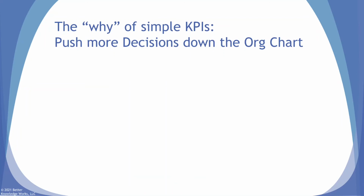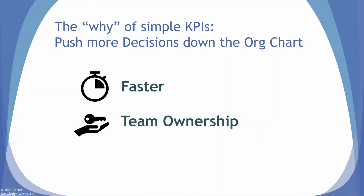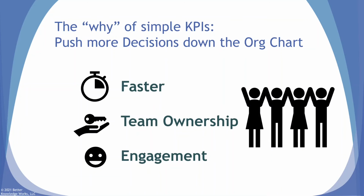And this gets us to the why of simple KPIs. They change behavior by pushing decisions down one level in the organization. With well-crafted simple KPIs, our teams become more autonomous. And for most of the new issues that come up, the team can probably make the decision on their own, or at least they can create what they think is a solution to present to their manager to start the conversation. This is so much faster than just taking data like red KPIs to a manager and asking what to do. And it promotes ownership within the team. And by providing autonomy for the team, engagement increases. This increases the successful projects while lowering cost and frustration, and it grows individual ability and team spirit.